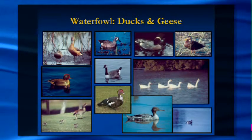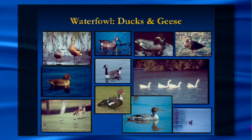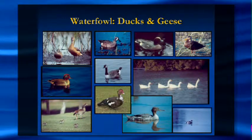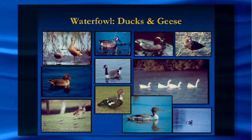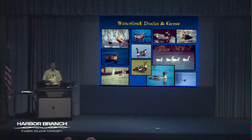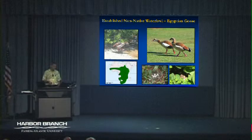Well, let's switch gears a little bit to the waterfowl, ducks and geese, and there's a lot of different species. We don't have time to talk about them all, but we'll mention a few of them. Many of the species of ducks that we have are migratory. They've been nesting up north during the summertime. Their ponds are frozen over, and they're down here for the wintertime. Merritt Island National Wildlife Refuge is a great place for waterfowl during the wintertime.